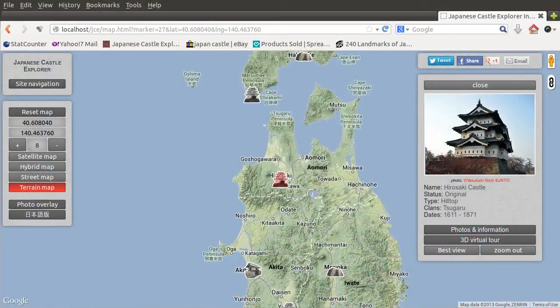Next on the list, Hirosaki Castle. Now Hirosaki Castle is way up at the northern tip of the main island of Honshu. Now I haven't visited it myself. I believe there's like a very late Edo period main tower, and then there's a couple of other old gates and turrets. Looks to be a really great castle. I'd love to visit it one day, and I shall. Preferably when the sakura, the cherry blossoms, are blooming. It's kind of famous for that.